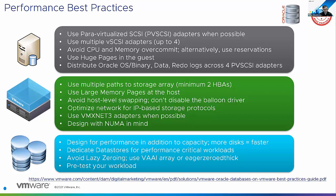The reason why we say that is to make sure that there is fairness, there is load balancing, and there is queue depth balancing, and so on and so forth. The link at the bottom of the slide is the link to the Oracle on VMware best practices document.